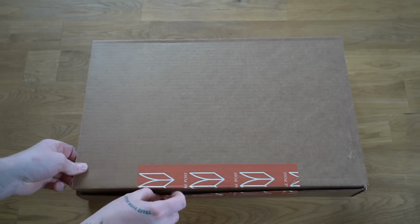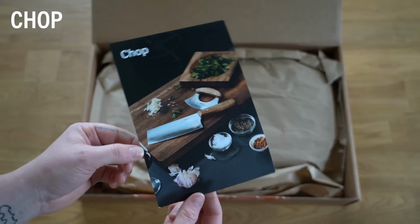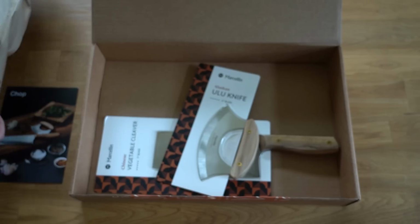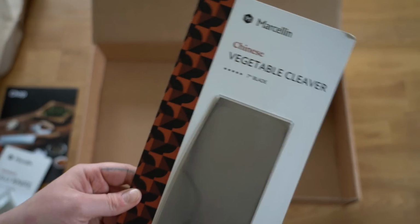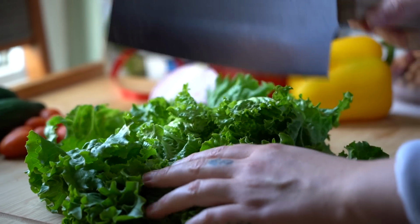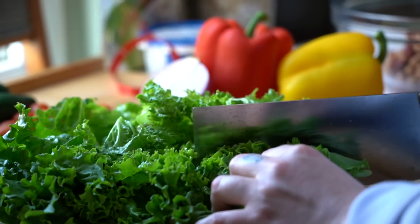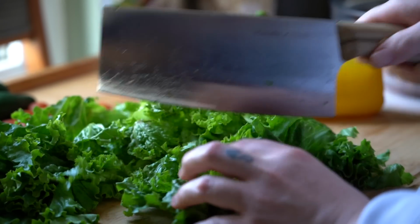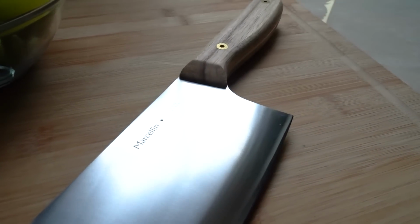So the second box I opened is called Chop for a reason. Now this box features 2 Marcellin cookie knives, a 7-inch Chinese vegetable cleaver made for both heavy chopping and careful detail work. It has a tempered high carbon stainless steel blade that can breeze through heads of cabbage or steaks or just kind of mincing smaller ingredients, and it does this with ease. But it also has this beautiful polished acacia wood handle.